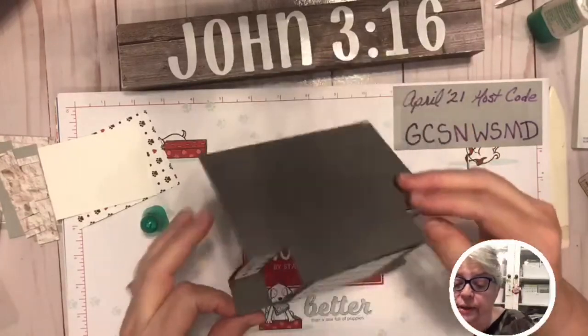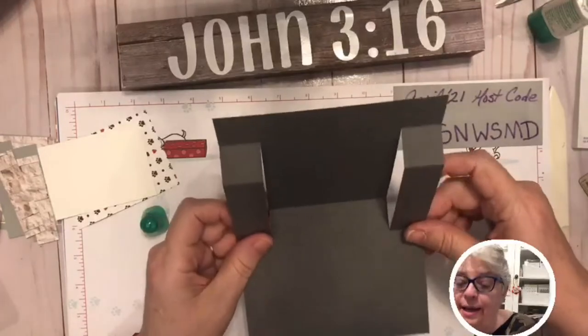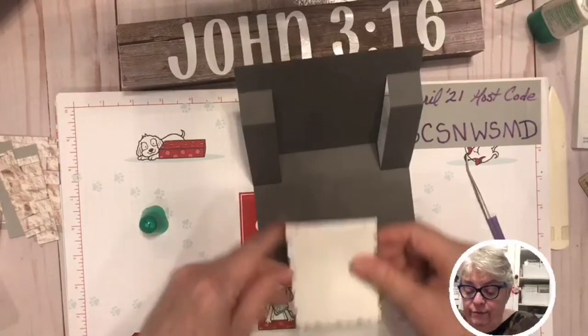It's just brilliant. Okay, so now we have our little card starting this way. Lisa likes paper. I do too. I am such a sucker. I will buy the paper and I will love the paper.